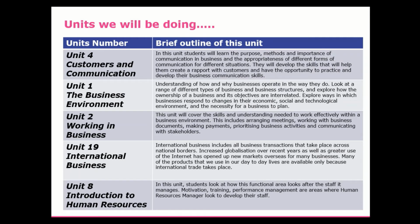Unit 1 is a broad brush, really, of a qualification. Topic wise, it's talking about everything from business ownership to stakeholders to looking at the financial side of business. This is very much the nitty gritty of the course really. Unit 2 is an exam as well. We do this in year 13, and this is looking at the skills needed to work in a business environment. So a lot of skills needed in terms of organisation of business meetings, working with documents. So can you fill in an invoice? Can you fill in a purchase order?